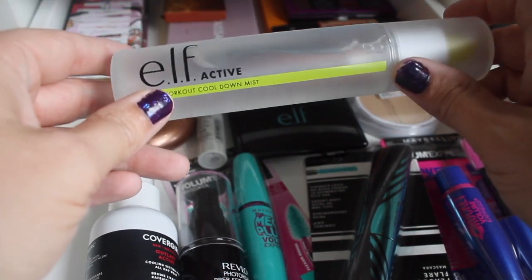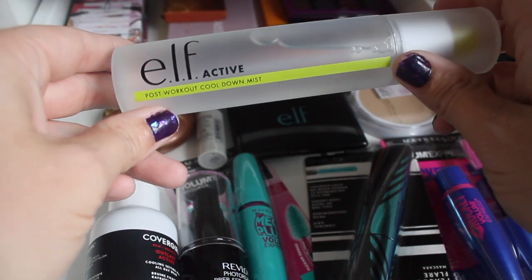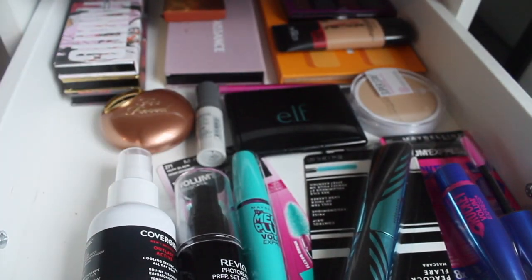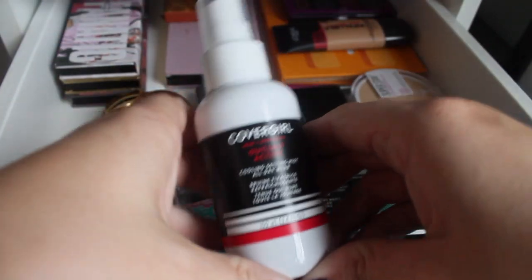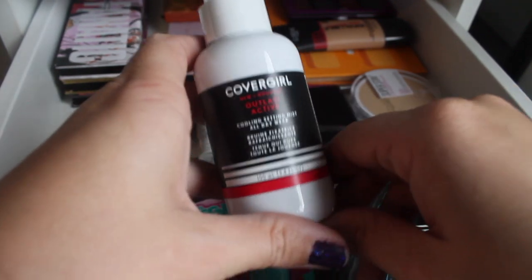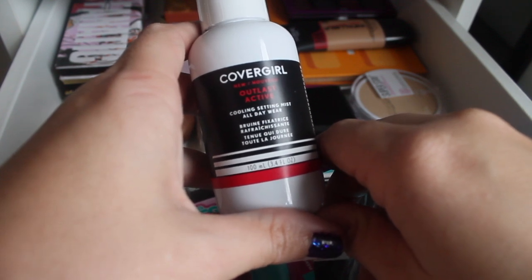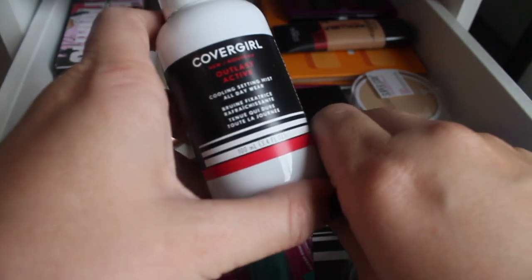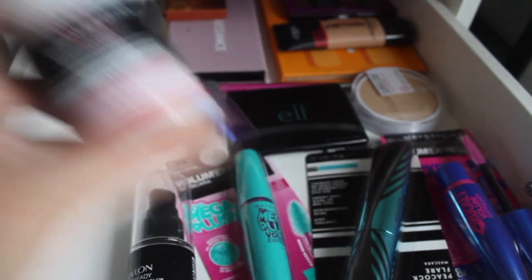I was going to save it till July when I go on vacation at the beach. I thought it would work really well when you want to spray yourself down, you know. But I'll pull it this week. And then also a spray, so it might seem weird, but that is not a setting spray. So I am going to pull a setting spray, because I've been saying I'm going to do it and I've just been alternating between two. So we are going to pull the CoverGirl Outlast Active Cooling Setting Mist All Day Wear. I was like, oh my gosh, is that a setting spray? But yeah, it is. So I'm going to pull this one, and that will be it for the new drawer.